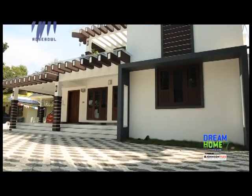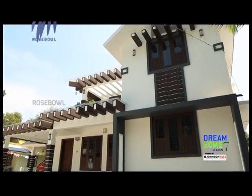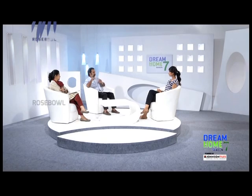Because I feel the colors they've used for the pergola are too dark. It totally spoils it. It catches your eye immediately, and the other good things that they've done in the elevation are not at all noticed. So the dark chocolate brown pillars, the dark chocolate brown used in the pergolas with the white in the center, those are all jarring elements which spoil the total elevation. I'll go for 5.5. 5.5 out of 10.